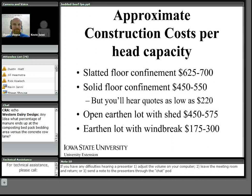Occasionally you'll hear quotes as low as $220 per headspace, but I think you will find that those just aren't including all the bits and pieces that you would need for the building. Maybe an unfair comparison when you hear those types of quotes.